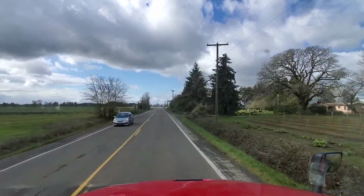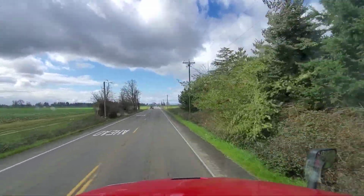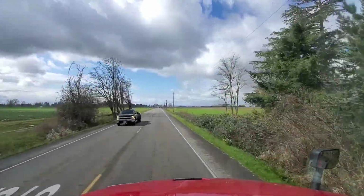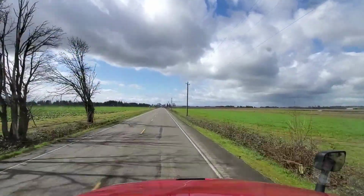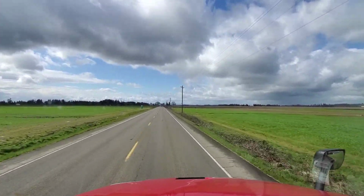In 2 1/4 miles, turn left on St. Paul Highway Northeast. Okay. Man, look at all that green. Wow. Holy shit.